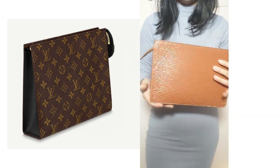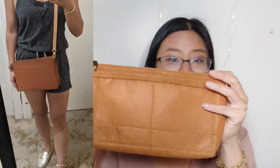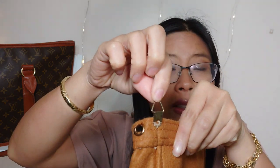So you can wear it as a clutch, or you can wear it as a crossbody. And the way I do that is I actually bought a Toiletry 26 bag organizer with grommets, but it didn't quite fit the Pochette Homme. So I had to hack it and make it shorter. And then I just added these hooks. These are actually picture frame hanging hooks, and I just sewed those on.